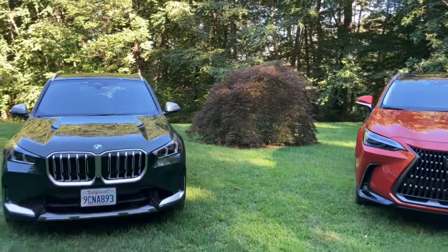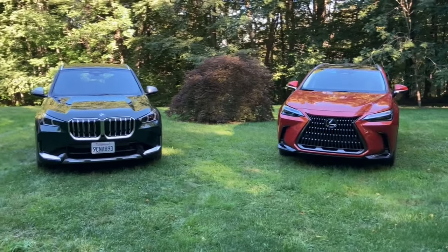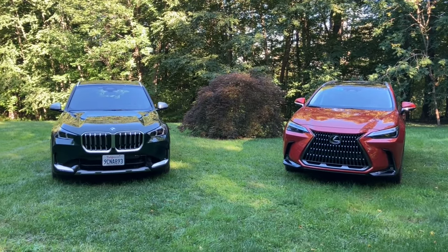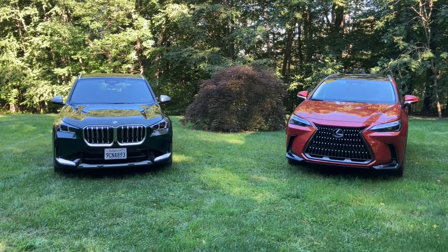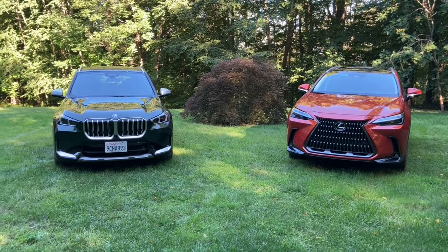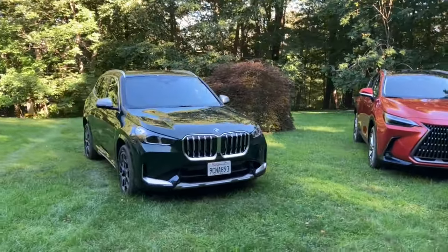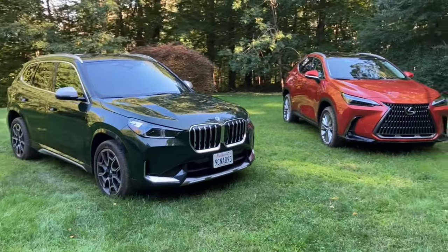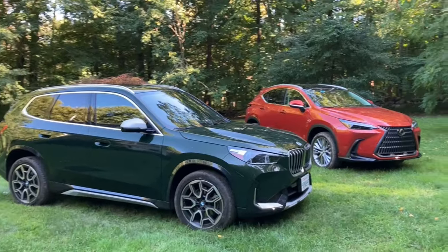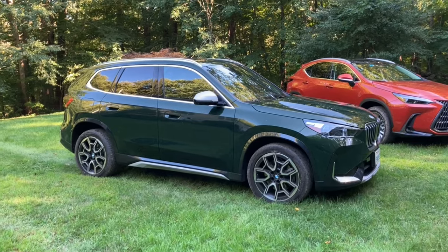Now, why these two vehicles? And naturally, it has nothing to do with the fact that I just happened to get them both at the same time out of pure luck. No, it has nothing to do with that. The fact is, these are very, very similar vehicles. First of all, I should start at the beginning and just say, yes, they're both compact sport utilities. And yes, they both have all-wheel drive. Okay, but they also have the same wheelbase, almost identical.